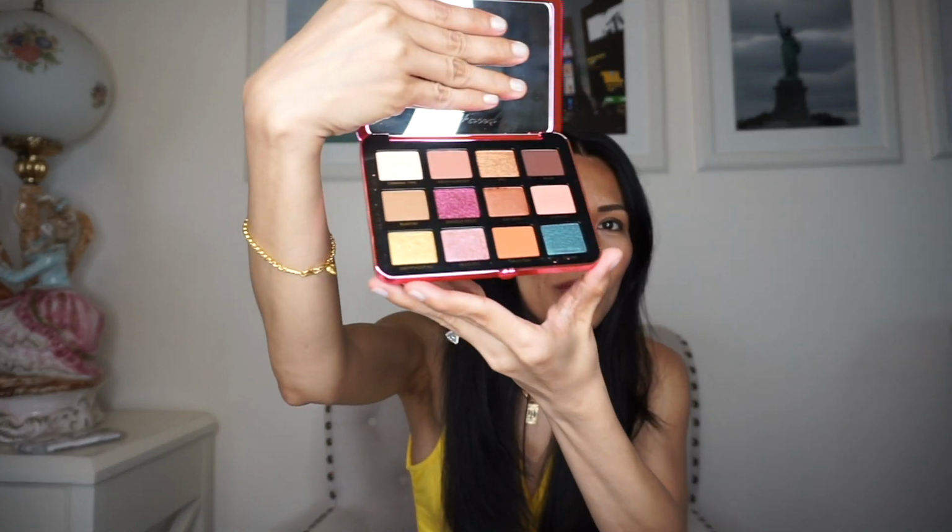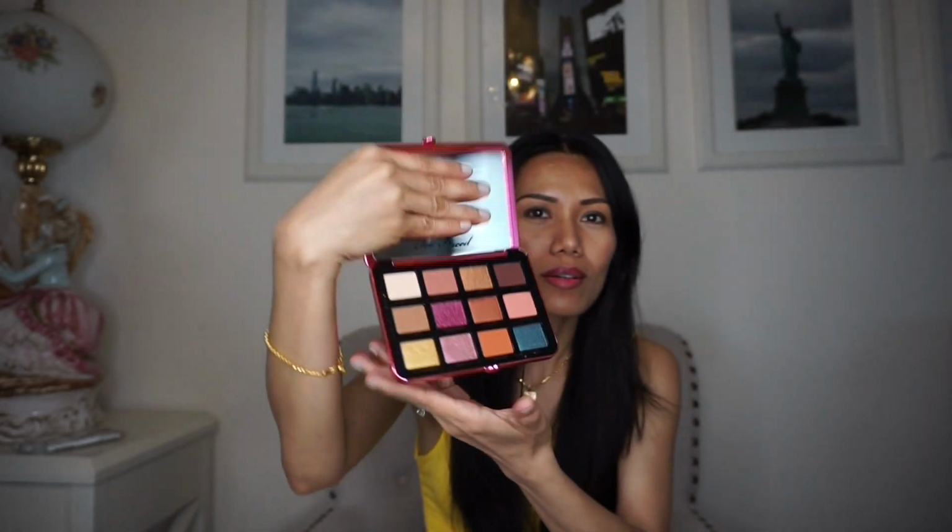this makeup from Too Faced. I ordered this from online. If you guys can see, and this one, Hot Spring Dreams Palette by Too Faced. Let me open it so you guys can see. And look how beautiful is the opening. Oh wow, look how beautiful is that. Maybe I will do a separate video to show you guys on how I will do my swatches on this one.